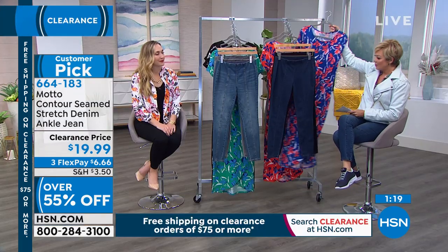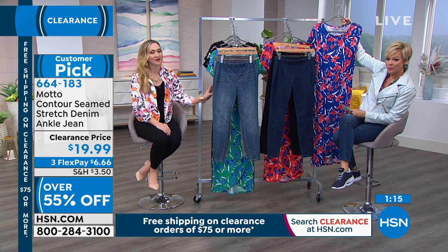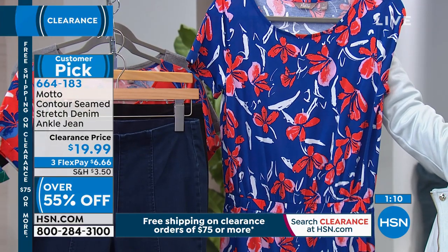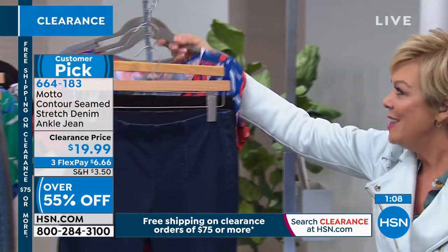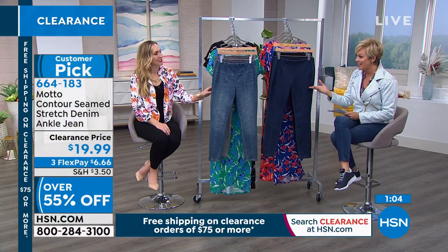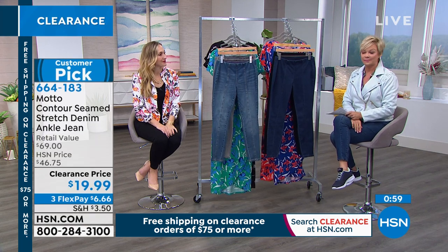In just a bit, we're going to give you a final look at one more Motto piece. If you are a lover of dresses, we've got one coming up just in time for spring, because it will be here before you know it. So stick around for that. In the meantime, we just wanted to share another customer pick from Motto. Motto is our private label brand at HSN. We're very proud of this brand because you helped us build it.